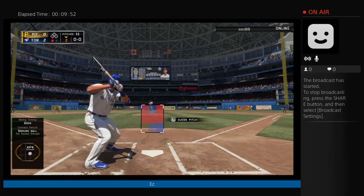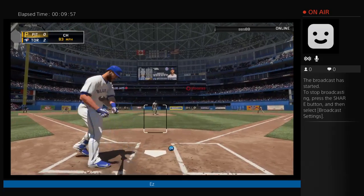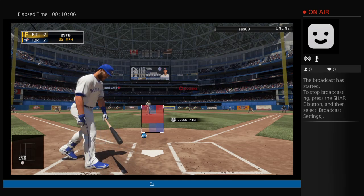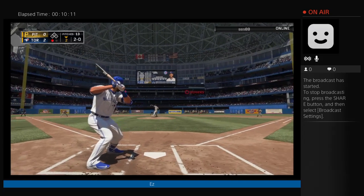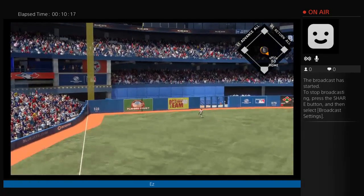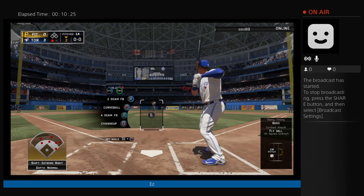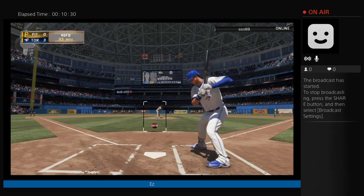Russell Martin settles into the box for his first chance. And this one's nowhere close as that bounces to the plate for ball one. 2-0. Bases are empty, 1 man out. Now a ball crushed high in the air, deep to left, way back there, and that one is long gone. A solo shot for Russell Martin. And the Jays have moved out in front, 3-0.